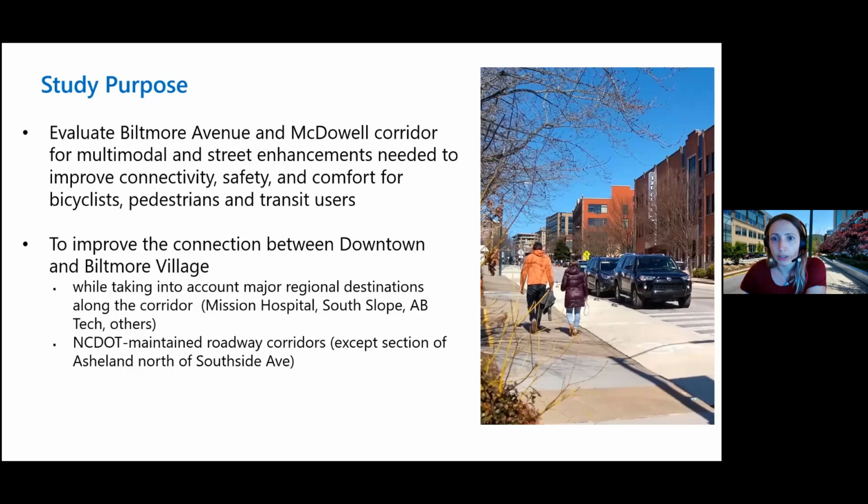At the same time, we have to take into account the fact that both of those roadways are NCDOT maintained, so we have to be subject to NCDOT design guidance. This is not just a City of Asheville decision on how and when some of the corridor design features can be changed. So we'll be taking into account the traffic conditions in addition to multimodal transportation conditions as well.